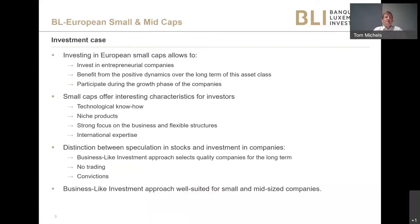What is our investment approach? What's the investment case of the BL European Small and Mid Caps Fund? Well, investing in this asset class allows you to invest in entrepreneurial companies, so companies which are more dynamic, which have a clear focus on one product. You have a positive dynamic in this asset class as the companies tend to be more in a growing phase, so you have growing sales and the possibility of better margins in the future because of economies of scale. And as already said, you profit during the growth phase of the companies.